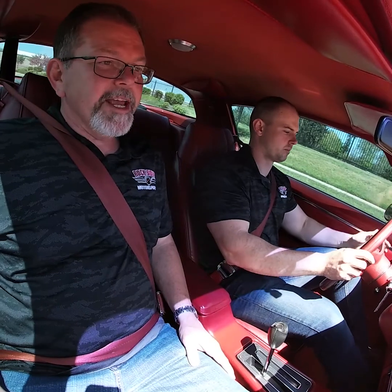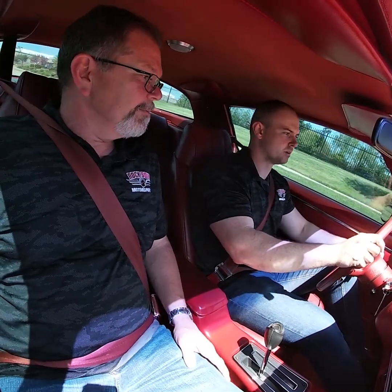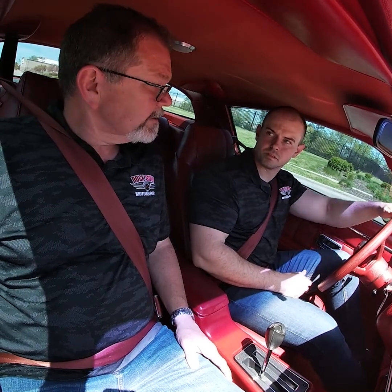It's one nice thing about these originally well-kept cars, they always feel tighter. They're just a little bit smoother. And this car, it just drives right. I believe this is how a 78 Camaro is supposed to drive and handle. So it definitely doesn't handle like a brand new Camaro, but very well for a late 70s sports car.